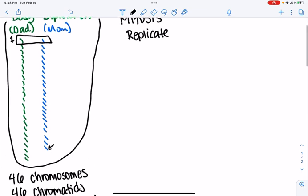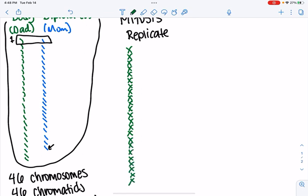All right, so now the next step is to replicate all of that DNA so the cell can split into 2. So in the replication process, each individual chromatid is going to grow another chromatid, and they're going to be attached at the center. So they'll look like this. So I'm going to draw 23 duplicated chromosomes for dad. And I'm going to draw 23 replicated chromosomes for mom.